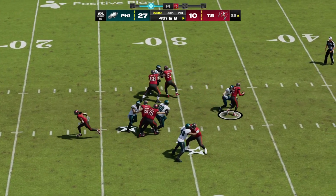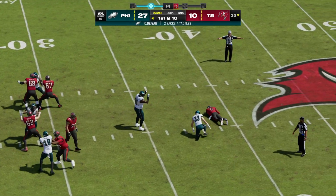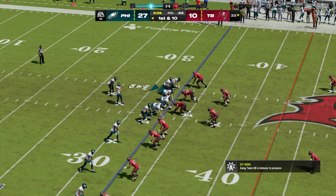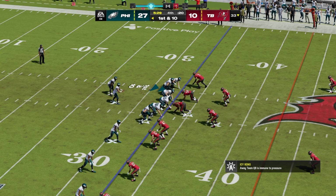Desperation time. Mayfield on 4th down. And he's brought down. Can't do anything with a football. It's a sack and a turnover on downs.